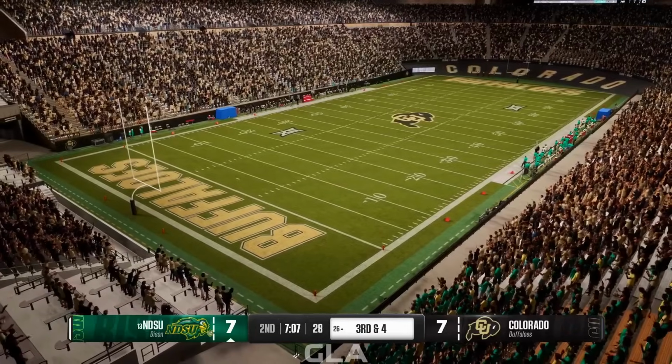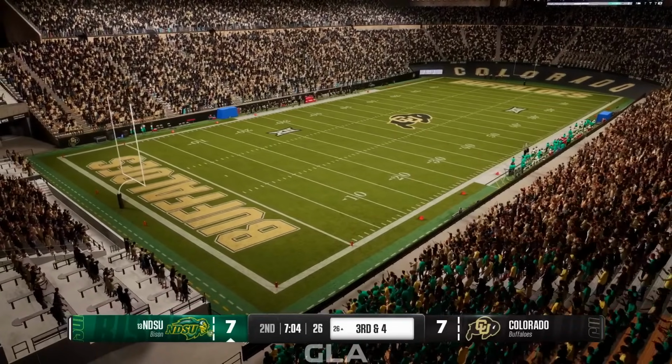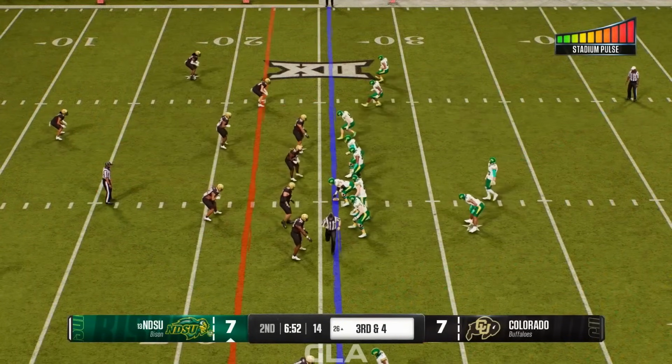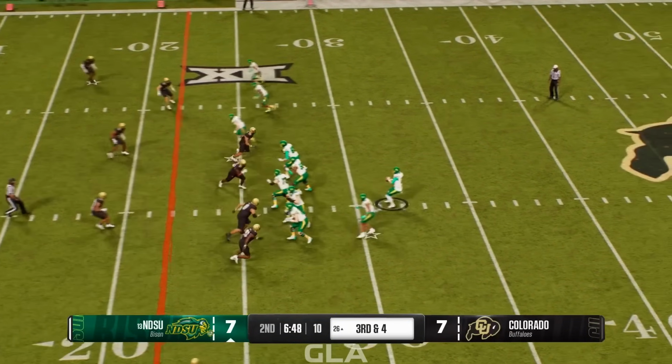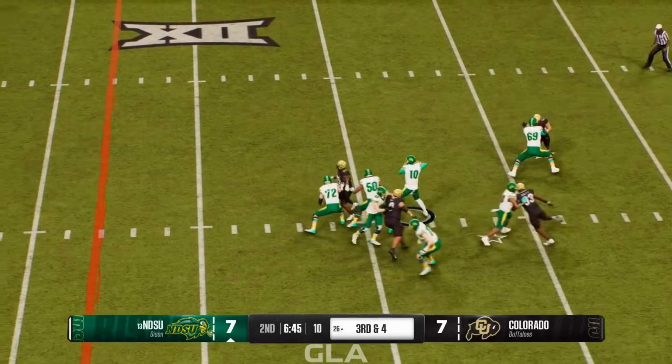Yeah, and a lot of times in zone coverage, I like when I can get all the eyes on the quarterback. I like when I can see the routes and see them develop in the middle. And you could tell they had keys on the tight end. He wasn't going anywhere after he caught that football.